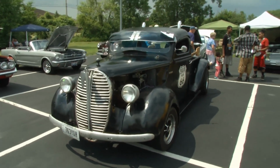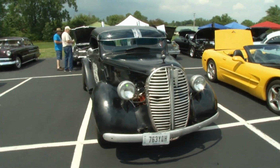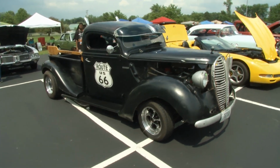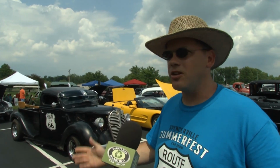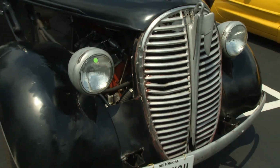It started as a '45 Ford cab. That's all I had, and the rest of it came off of Craigslist and parts of it people gave me. So when you start building a rat rod and people get noticed, people just start throwing stuff at you. There's like 47 different years of car parts on that.